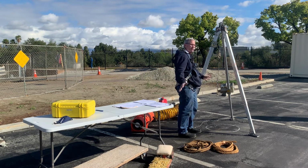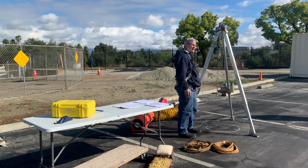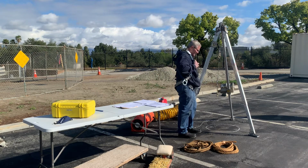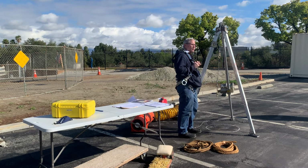Even in the newer manholes where we don't have flow, we've had dead animals, live animals, type thing. You never really know what's going to happen. The other thing is, always wear a harness. If you're going into a confined space, have a harness on.